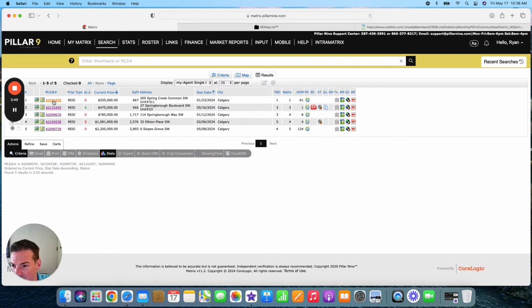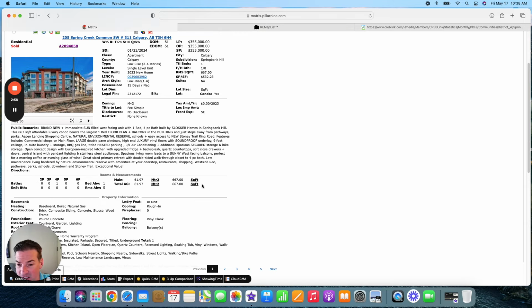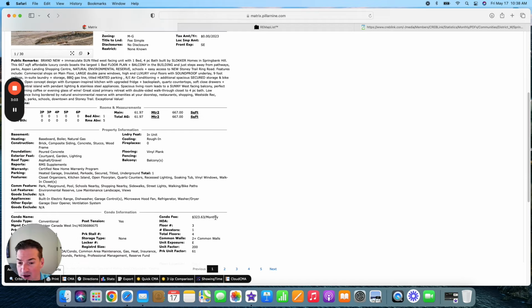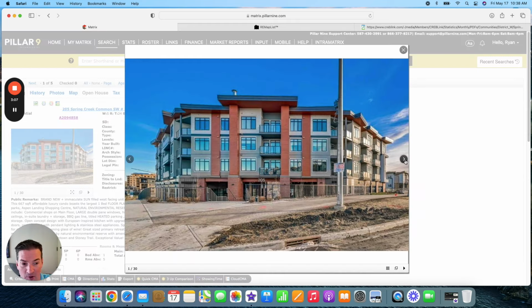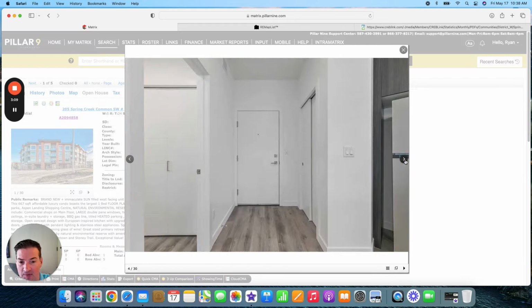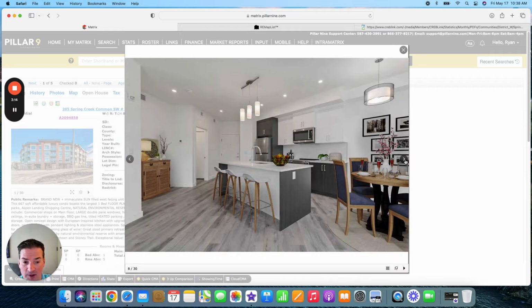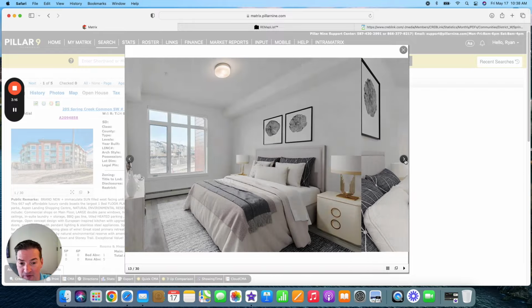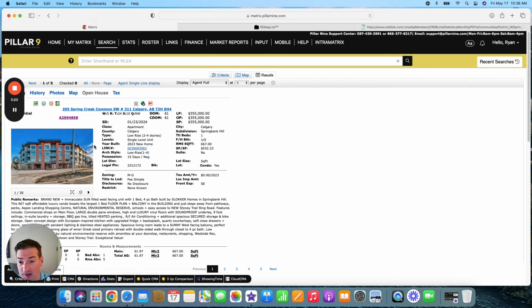So the first one here, this is just your classic condo style property. This is a brand new property built in 2023, sold for $355,000, 667 square feet, 1 bedroom, 1 bathroom. So your typical condo fee, $323 per month. And I'll just show you some of the photos, not all of them, just to save on some time. So nice looking kitchen, nice looking property, again brand new. And all of this for $355,000 to live in one of the nicest neighborhoods in the city. So I think that's actually a pretty good deal.